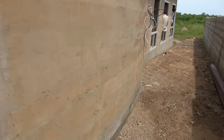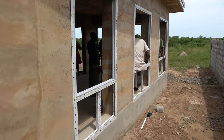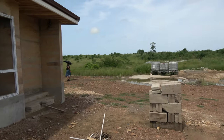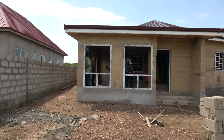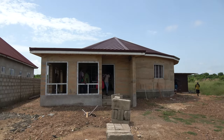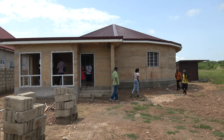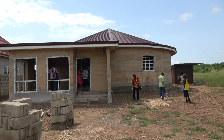As you can see, this is a well-secured home on all aspects. So yes, family, this is plot 28, and it's beautiful, and this is one of three different designs on the property currently.